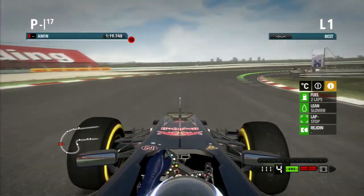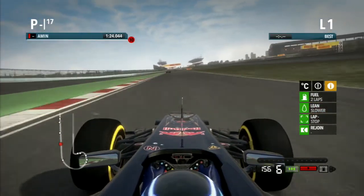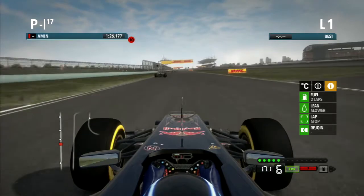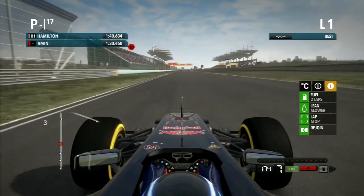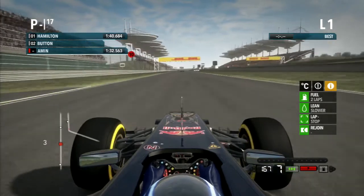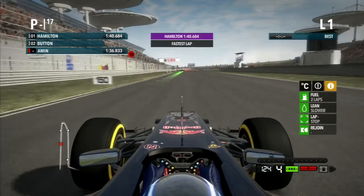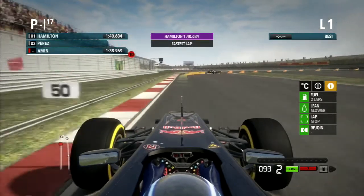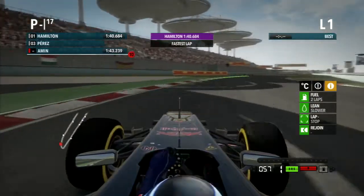So just going to go down this straight and then start the proper flying lap. Obviously had to abandon that because of Vettel. So let's see. Oh, Hamilton's popped in a 1:40.604. Not too bad, not too bad. Let's see what I can do on this flying lap now. So coming through to the second last corner.